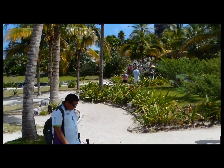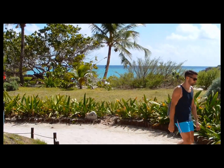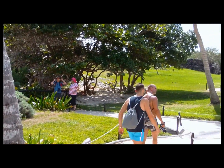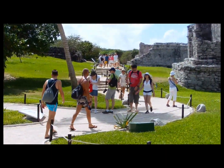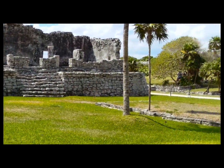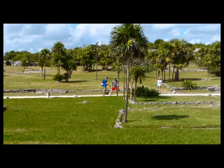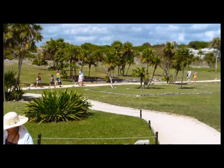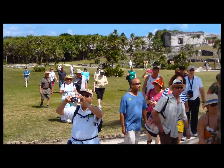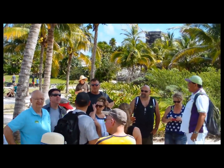Here we are continuing our way. That's where we just came from, that path there. This is just a look around at the surrounding area. We're going that way.